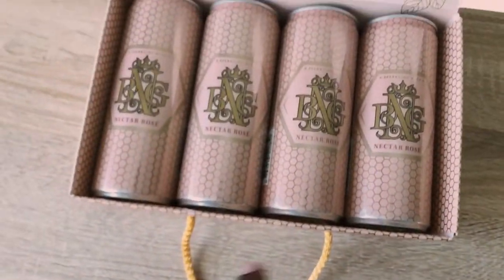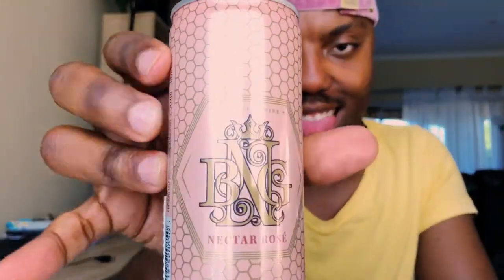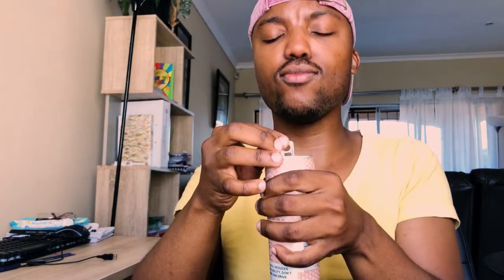Oh, Bonang Matheba. So, as I told you guys, I have the box of House of BNG. I cannot believe it. Here it goes. Smells so good.